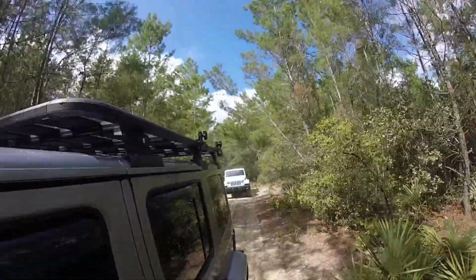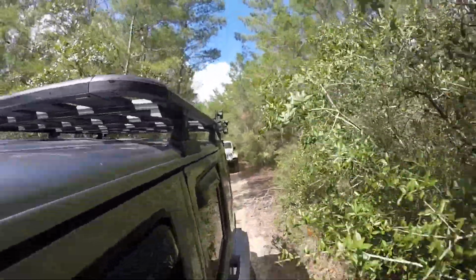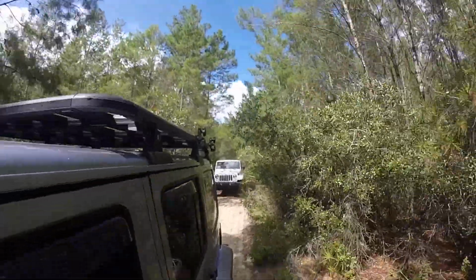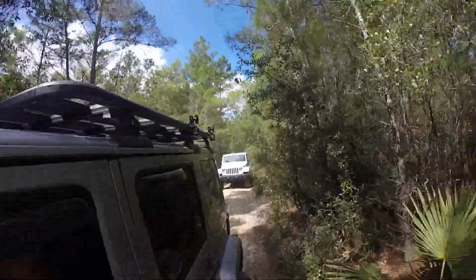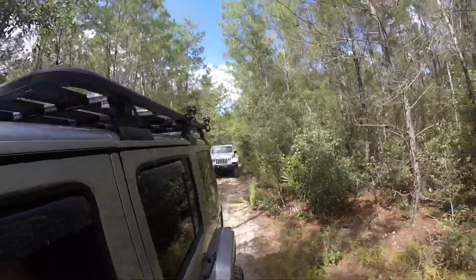As we found out, so many of the secondary fire roads are overgrown and very difficult to navigate. As you can hear, we struggled with constant branches scraping our Jeeps. We probably stopped 8 or 9 times just to cut back overgrowth on the trails.